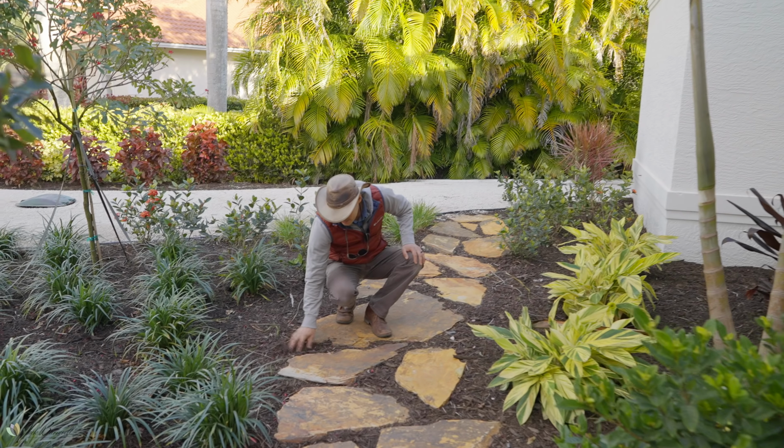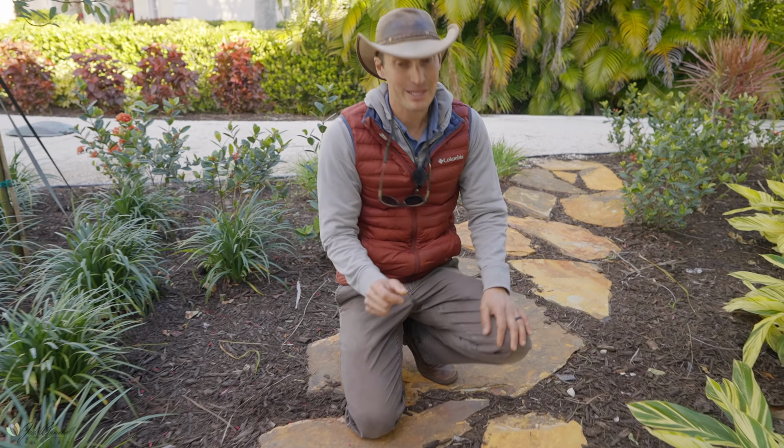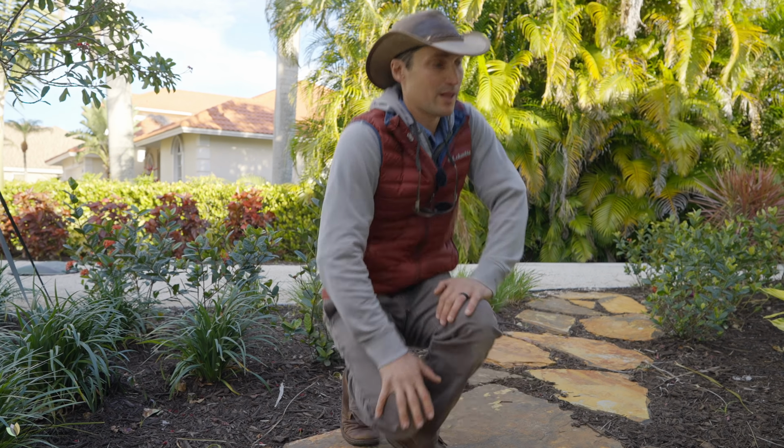So this walkway was just laid. All of these joints are just mulched and everything for now, but all of this is gonna be planted. So we're gonna soften this right up with some plantings of really, really low growing sedums and mosses. It's gonna be really pretty through here.